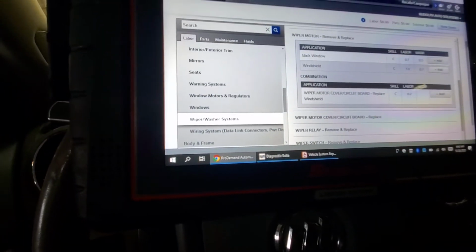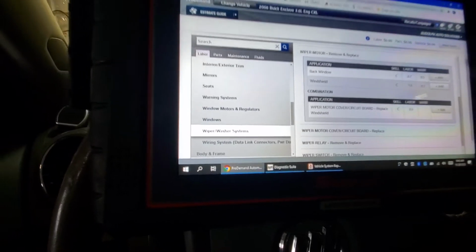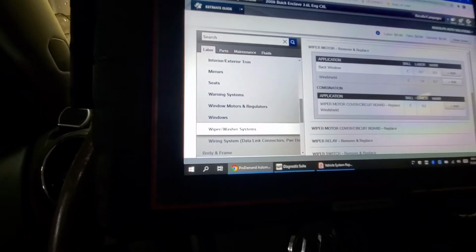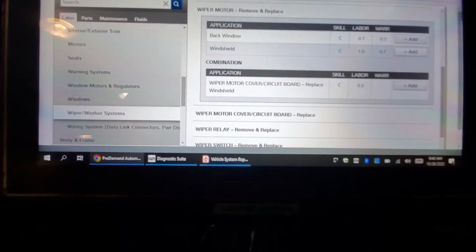Wiper motor circuit board, replace windshield. Wiper motor cover or circuit board, or replace windshield, add 0.2. So we're looking at about an hour. So I'm just going to go ahead and tear that out. My time's covered. So let me get the wiper arms off and the cowl or that grill cover off, and then we'll take a look.